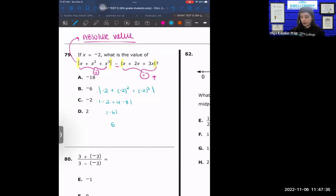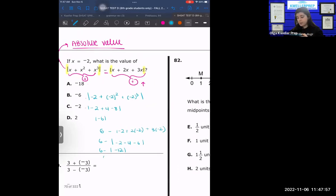So now let's do the other half. So then we have negative 2 plus 2 times negative 2 plus 3 times negative 2. We got 6 minus the absolute value of negative 2 minus 4 minus 6. 6 minus the absolute value of negative 12. And again, the absolute value of negative 12 is positive 12, because within the brackets always has to be positive. But 6 minus 12, we have no more absolute value. So our final answer is indeed negative 6 in this case. Does this make sense to everybody?